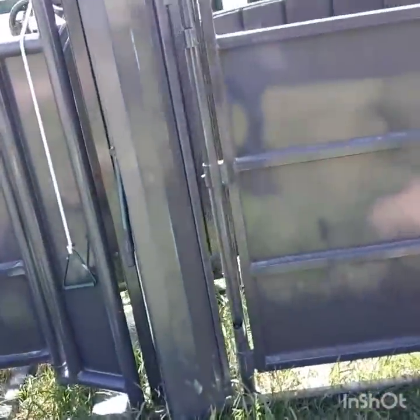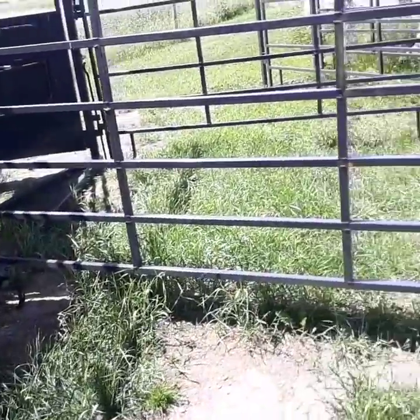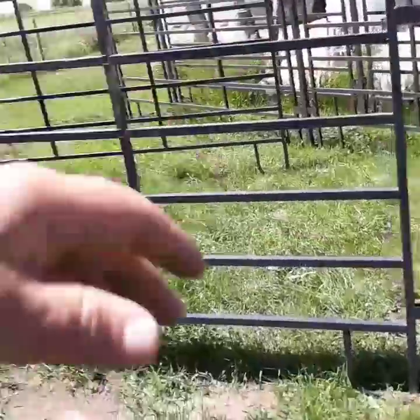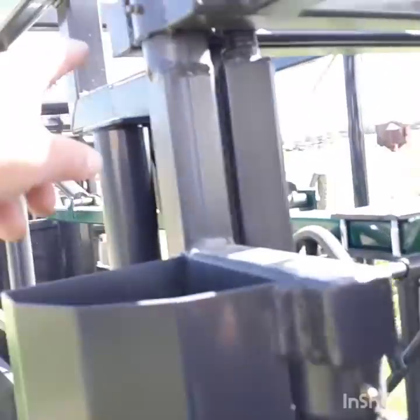So if I'm by myself, this is why I love this system for me. I only have the 11 cows. It seems like it's a huge overkill, but for me, I want to process the cows today. I just pull it out in the pasture, set up the corral. I get them in the tub. I personally would leave this door open. Everything's greasable. Everything's greasable.